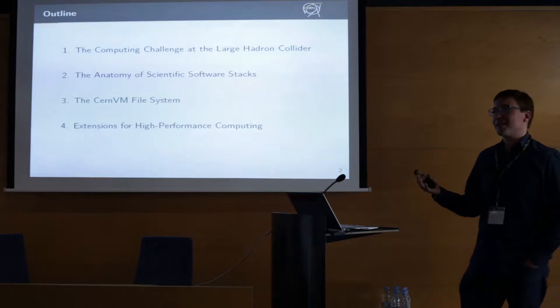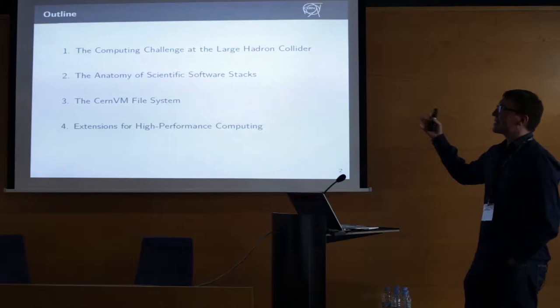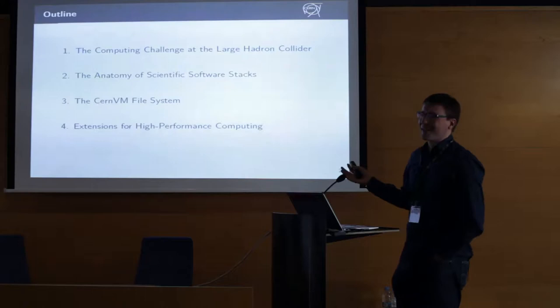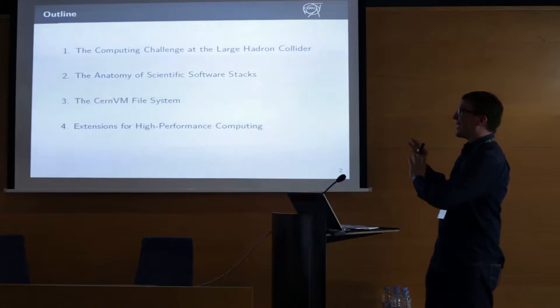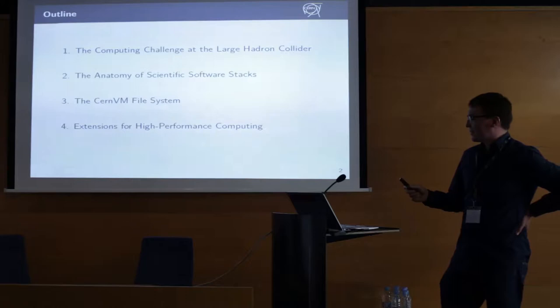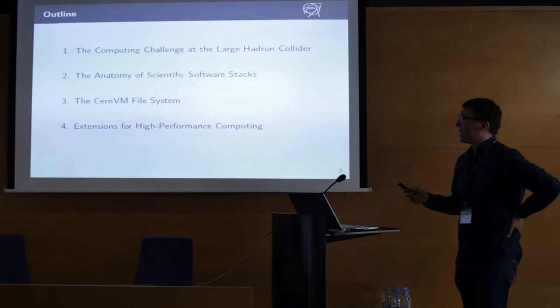I would like to start by painting the landscape: what are our computing challenges, which explains how our scientific software stacks look. At least I have seen this in other scientific fields too, it's perhaps a bit bigger than average, but the anatomy of scientific software stacks is often very similar. I would like to speak about the key concepts of the CernVM file system and the specific points we have addressed when it comes to HPC systems and supercomputers.